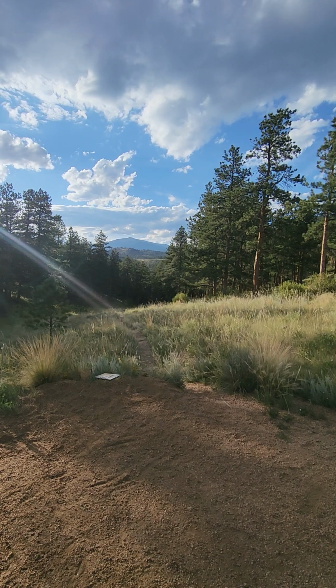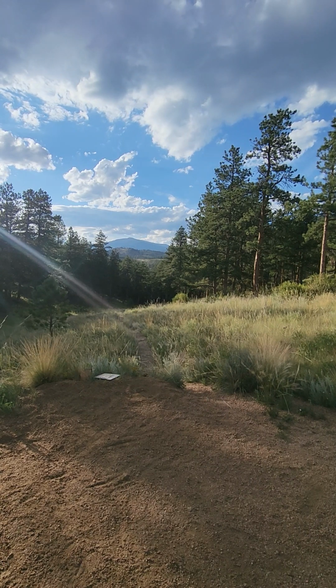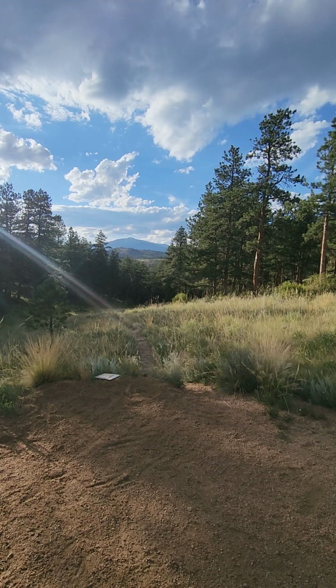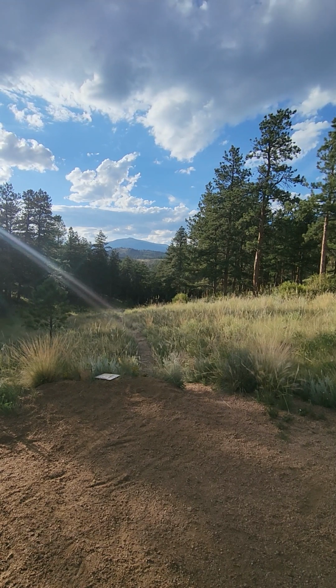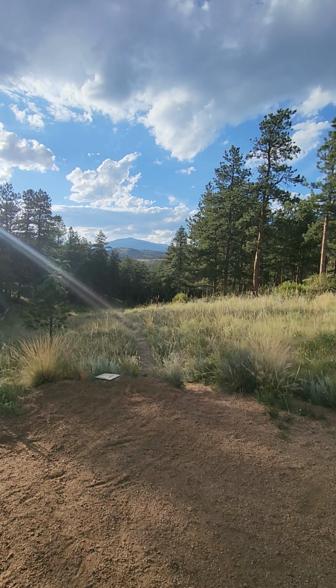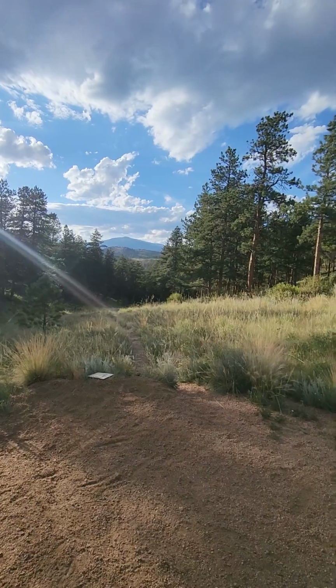Great views out here. Large, mature pines and spruces give you a little bit of shade throughout the day as you're playing, keep you cool, and just a little bit less traffic. It's $10 to play. There's a check-in scanner code at the entrance, and this is hole one.